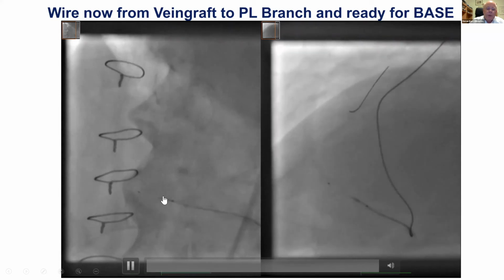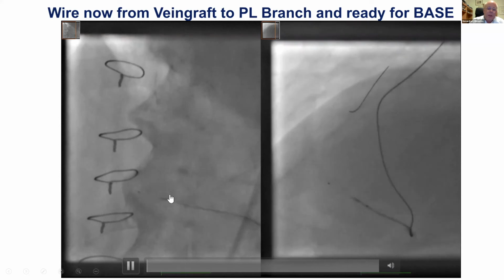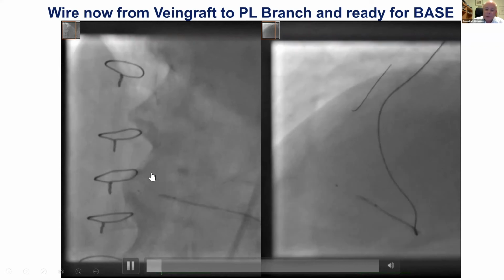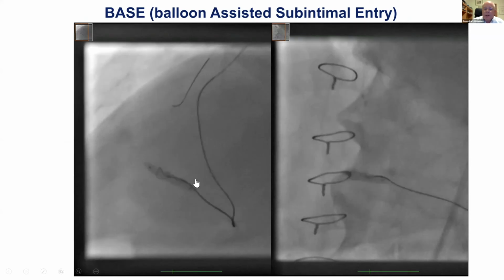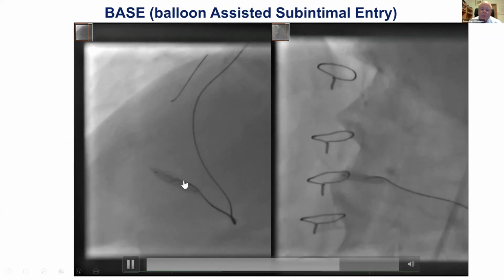And now we want to do our BASE in this area here, inflate the balloon, and at the same time trap the microcatheter with the balloon, and then force the wire to dissect itself past the anastomosis. And this is what it looks like when you're doing your BASE. So the microcatheter is trapped. We're trying to push a knuckle wire up, which will hopefully jump into the lumen. And we try this in multiple attempts with multiple wires.